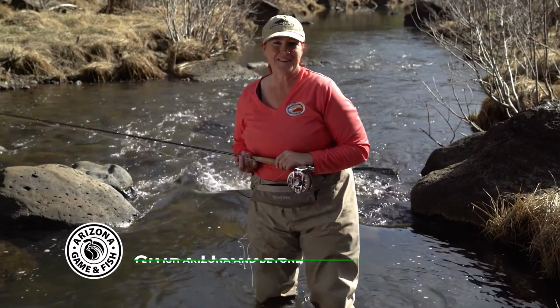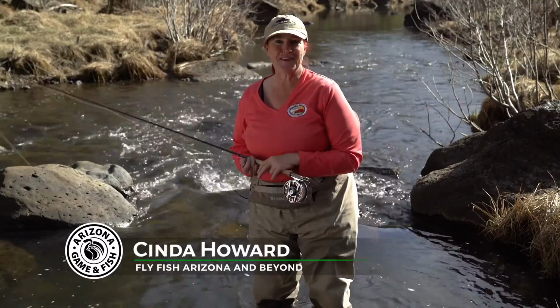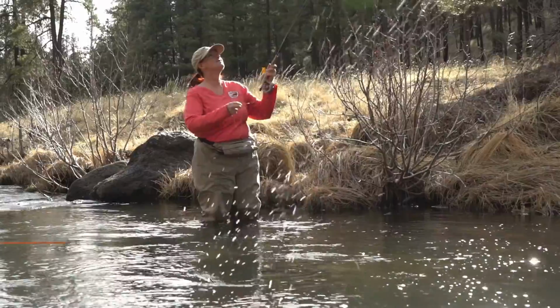Ready to do some fly fishing? In part 2 of our series on fly fishing, we learn how to tackle a small stream. Hi, I'm Cinda Howard, and I'm a guide with Fly Fish Arizona and Beyond, and I'm standing in the White Mountains in the East Fork of the Black River with Arizona Game and Fish Department, and today I'm going to show you how to fly fish a small stream.